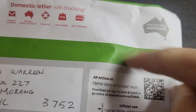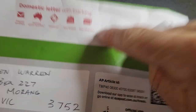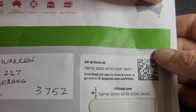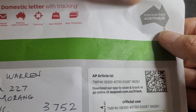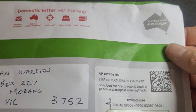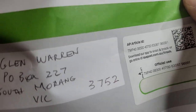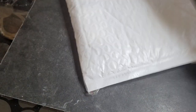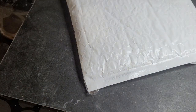So this one doesn't have stamps on it. You're wondering why stamps are dying? Well, they're not as popular now. They probably need to get rid of this prepaid stamp postage and just put your own stamps on it, which will actually make a lot more stamps being used.